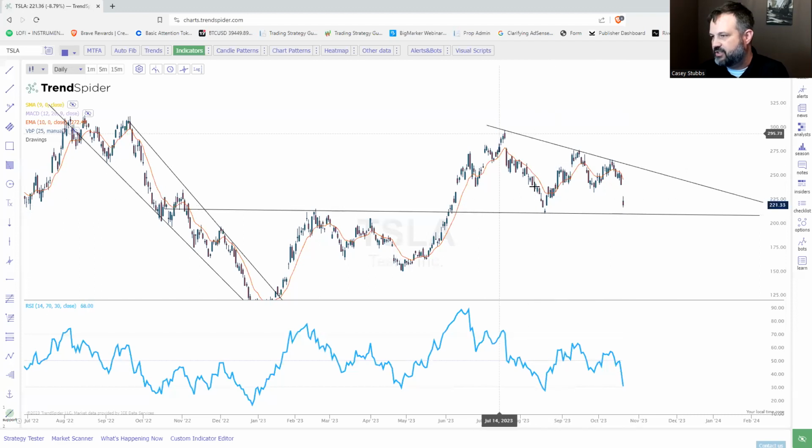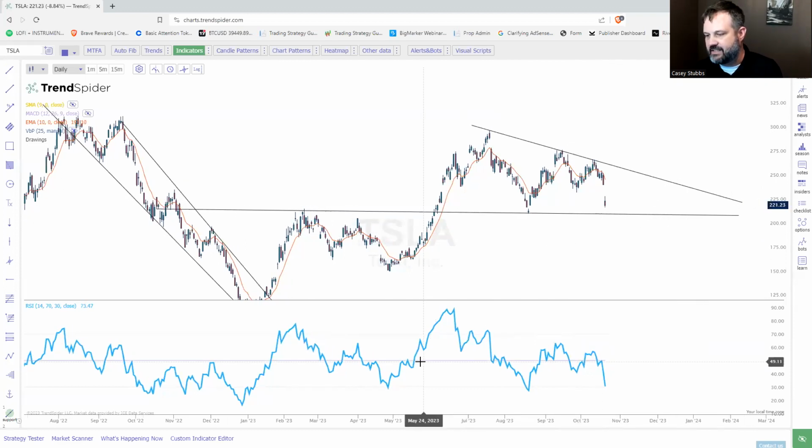You notice there's a big swing down here and another swing, and now we'll see where this actually lands. But when it starts to contract like this, it begins to wind up, and then price is looking to make a break. And when it breaks out, that's where you can get some really, really good trades.